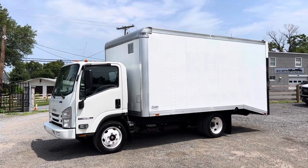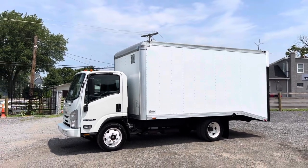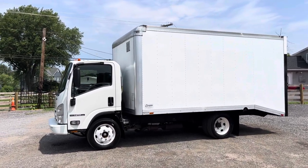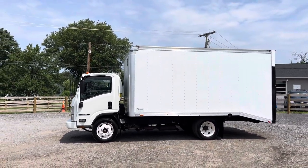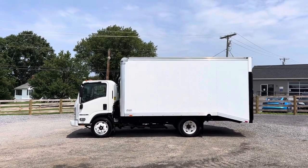HD 16-foot box landscape truck. The truck itself has 38,000 miles on it, has a gasoline Vortec V8 engine, starts right up and sounds great. We'll get into that in just a moment, but a perfect landscape truck. It's a 16-foot box with a 4-foot dovetail and a ramp gate. It is a split ramp gate, so you can let down one side or the other. And overall, this truck's in great condition.